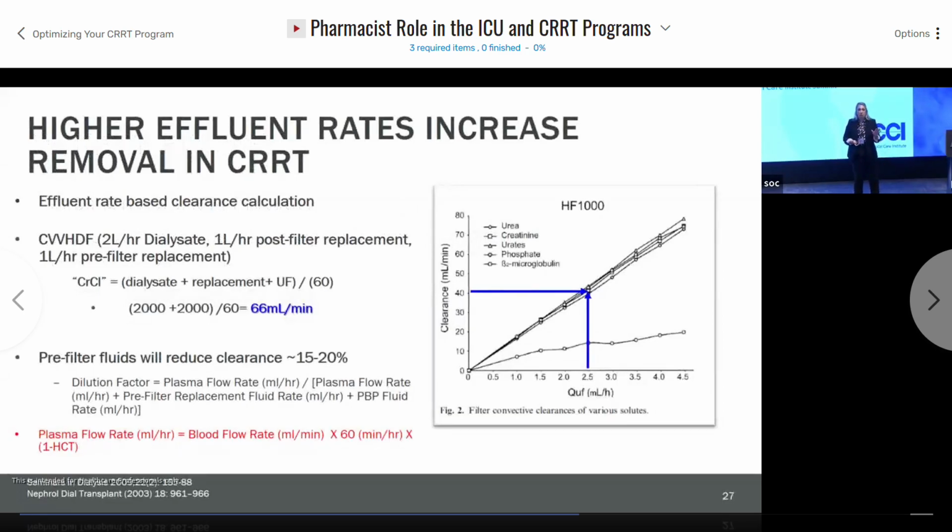And so we know that higher effluent rates increase removal in CRRT. This is not new information. This comes from this figure here, looking at urea and creatinine clearance. And the effluent rate-based creatinine clearance calculation can be utilized to understand, well, what is the creatinine clearance provided by this prescription? And so you add the dialysate and the replacement rates and ultrafiltration rates. For this patient, we don't have any prescribed UF, which is fine. It's a negligible difference anyway with this calculation.